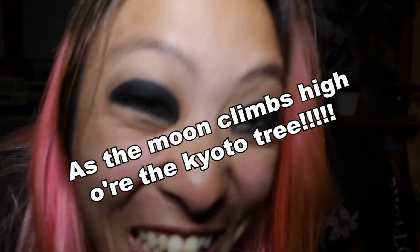Do you have anything else you'd like to add? As moon climbs high over the Kyoto tree.